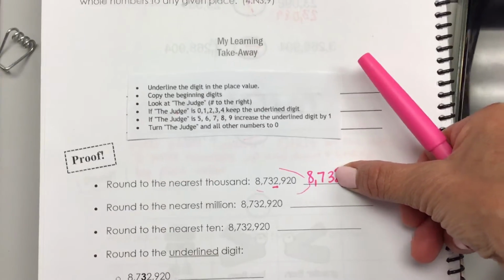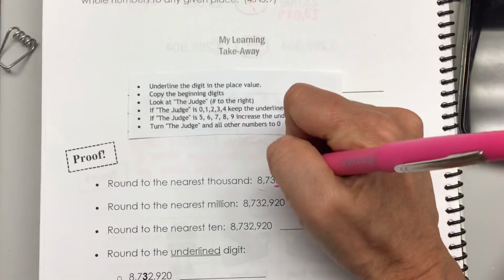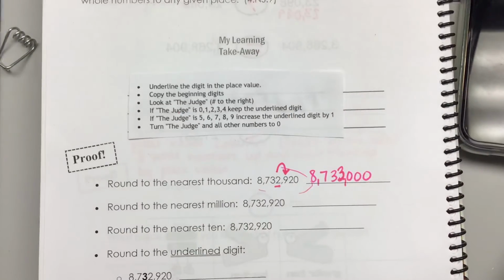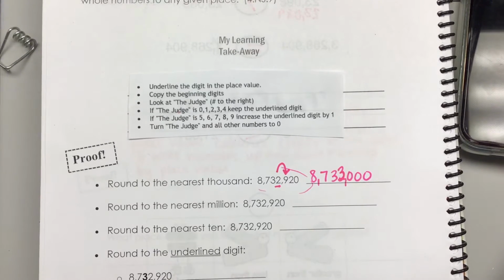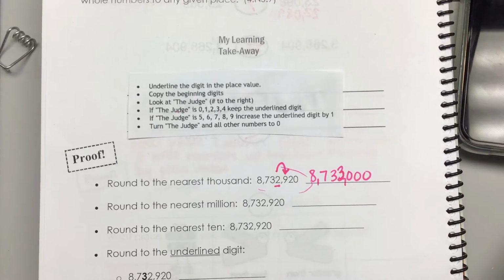Then it says, look at the judge. What is the judge? Why would we call that number the judge? What does that mean? Draw an arrow to it and then raise your hand and tell me, what does it mean, the judge? Why are we calling that number the judge? Carter? Because it tells the number if it needs to go up or down. Right, it's the deciding factor.